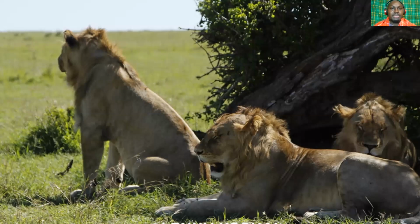But the moment the cubs get killed, she will be on heat because she wants to get the cubs. So those are the two reasons why you see this young male or any male lion killing young cubs. That is for those two reasons: territory, the battle that is awaiting, and also to do mating with the female.